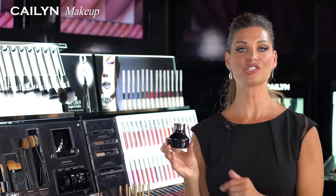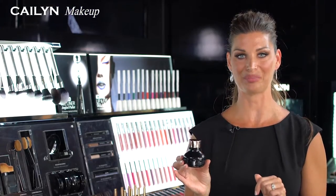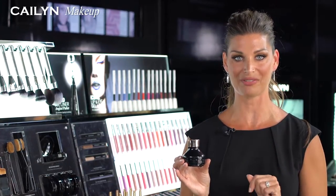It's our built-in brush Super HD Pro Coverage Foundation. You have full coverage, it's refillable, and it has the built-in brush. So it's going to give you that perfect camera-ready complexion with HD quality, full coverage camouflage makeup.